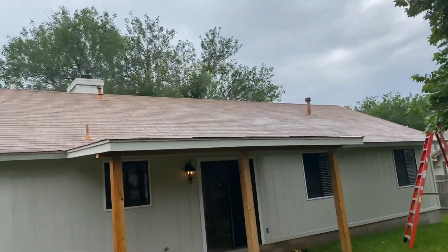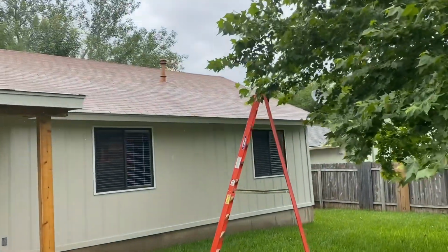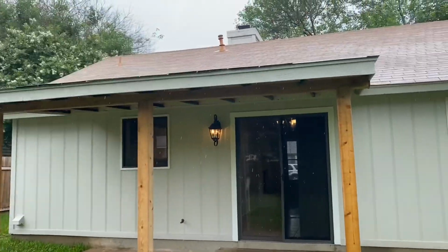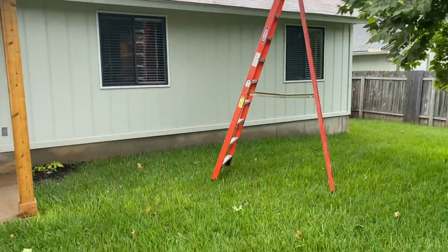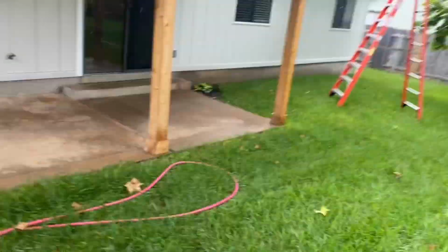So look at the back. Really good. Didn't really miss any spots. There's a flat top right here. I hit that as well, and the grass is all soaked. So that's a roof cleaning, guys. 25 minutes, $500.